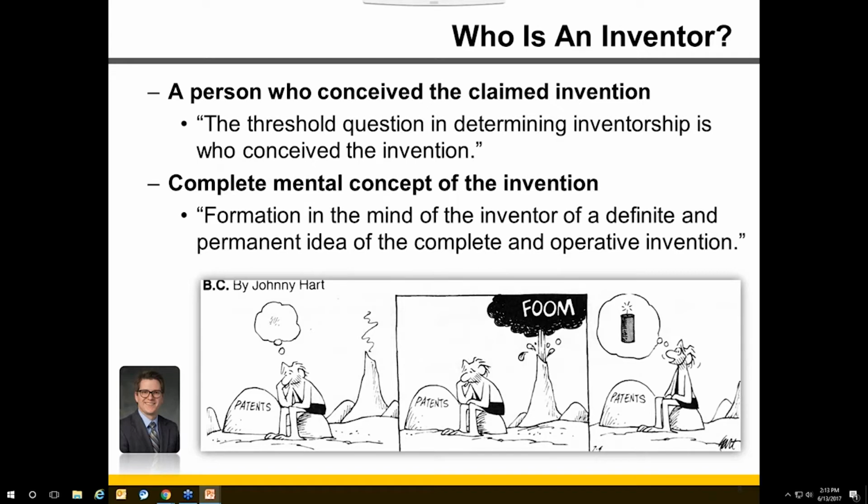Formation in the mind of the inventor of a definite and permanent idea of the complete and operative invention. So you see, it's that complete and operative invention. And I like this little illustration here because you can see he didn't think of just an explosion, the caveman, he thought of the actual dynamite stick and what that would be.